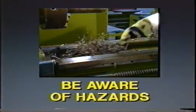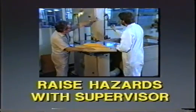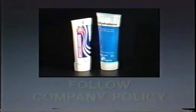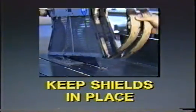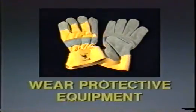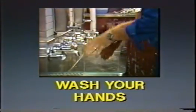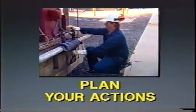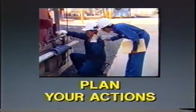Be aware of the potential hazards in your workplace. When new hazards are identified, raise them with your supervisor. Follow company policy regarding hand protection. Keep safety shields in place. Wear appropriate protective equipment. Wash your hands frequently when working with chemicals. Make sure you always follow good housekeeping practices. And finally, plan your actions out thoughtfully. Don't get distracted.